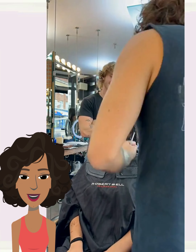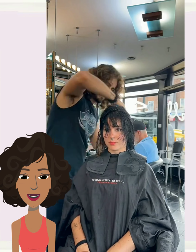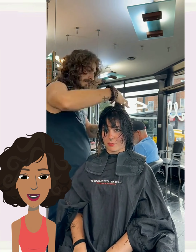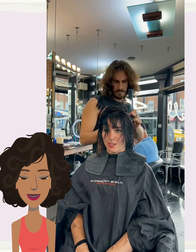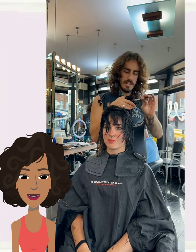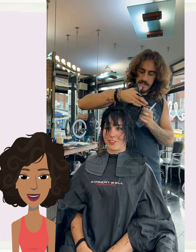Today we are going to be checking out some more hair transformations. One of the biggest trends that we are seeing this season is definitely the return of retro style hairstyles. So here we have the stylist doing a nice little retro rocker chic look.